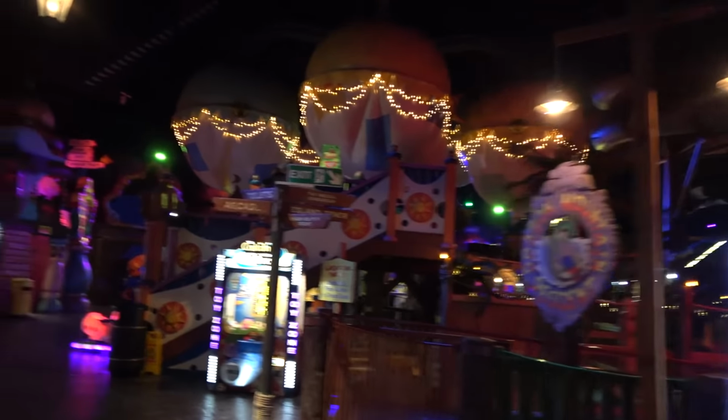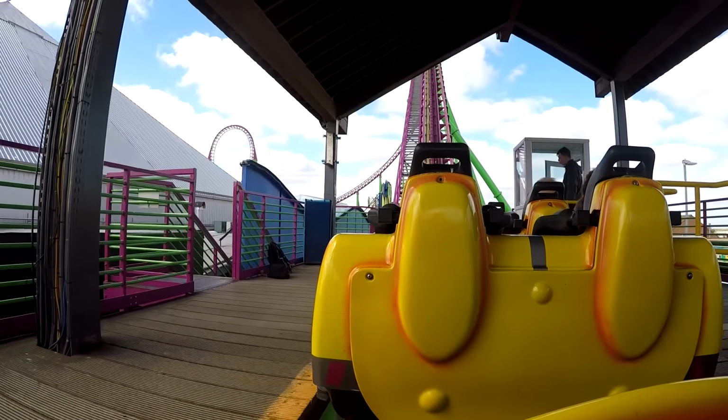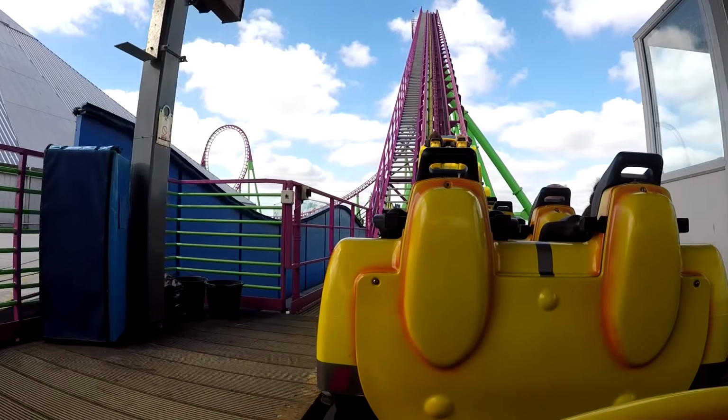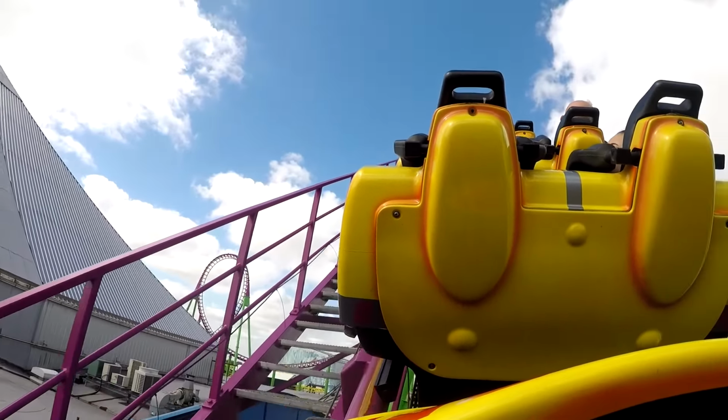So we'll see more of that as we're going around the park. Yeah, let's get the vlog started. Let's go for a ride on Millennium. Off we go then, leaving the station on Millennium, climbing up that purple lift hill. Rise up into the sky.